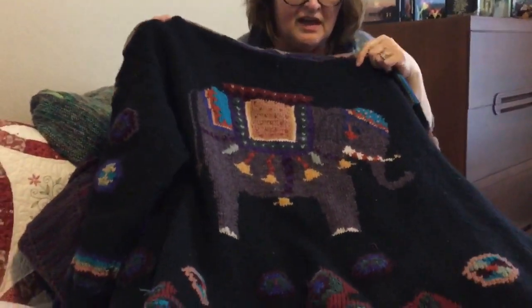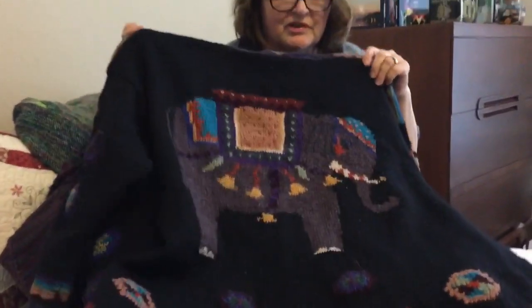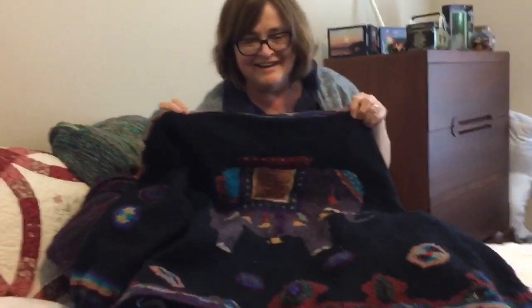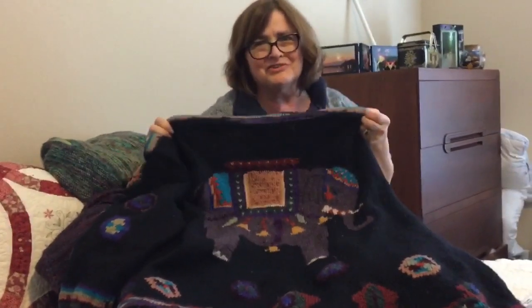She was wearing her elephant sweater at the Museum of Modern Art or some museum in New York, and she was standing in front of a painting wearing this sweater, and a woman came in behind her, and they were both looking at the painting. She thought the woman was looking at the painting, and the woman said, "Exquisite." And my sister turned around and said, "Yeah, the painting." She said, "No, the sweater." That's a true story.